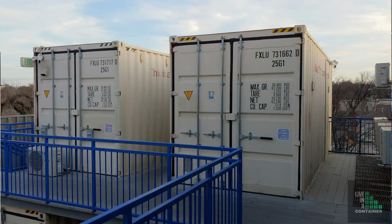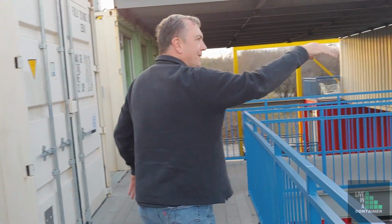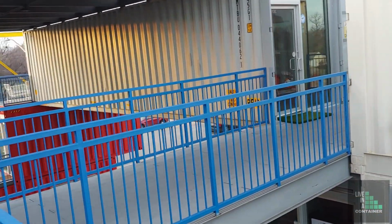Then we have more of the same. We have 20-foot shipping containers. Each one is a separate office space. And over here we've got 2 side by side. They're separate office spaces. And then we've got the 40-foot ones that we talked about when we were down on the ground floor.